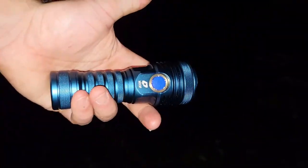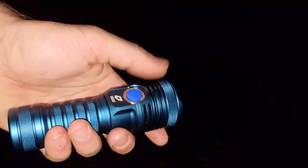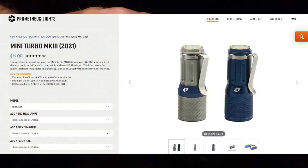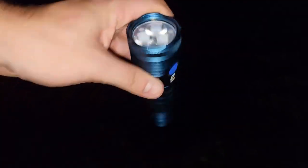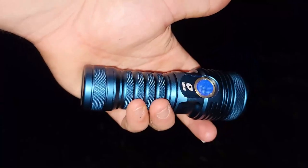But this light and the headlamp I just showed you are going to be my main kit options. But Prometheus also sent me one of their mini lights, which is also insanely bright, and it's a part of my EDC kit, which I'll be showing soon. And then, as I mentioned at the beginning of the video, I'll be showing you guys my day pack hunting kit, and then at some point after that, my overnight hunting loadout. So be looking forward to that.